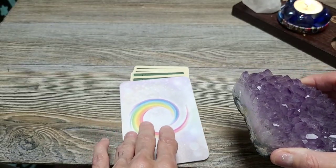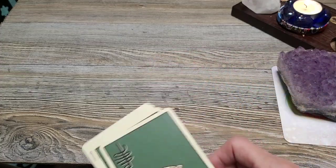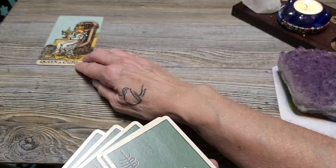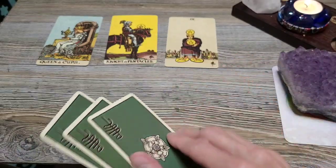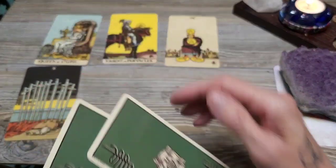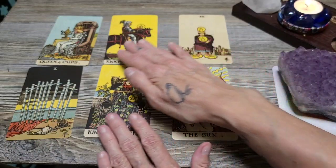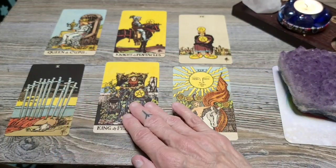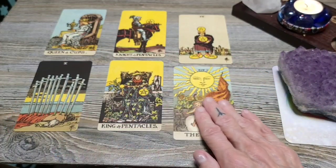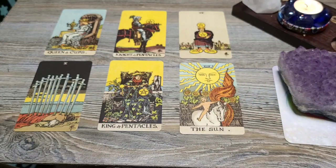So we're going to take the oracle card. We're going to place it over here with the amethyst. And then we're going to see what we have here. We have the Queen of Cups. We have the Knight of Pentacles. Four of Pentacles. Ten of Swords. Wow. And we have the Sun card under that. That's beautiful. All right, we have the Queen of Cups, Knight of Pentacles, and Four of Pentacles.